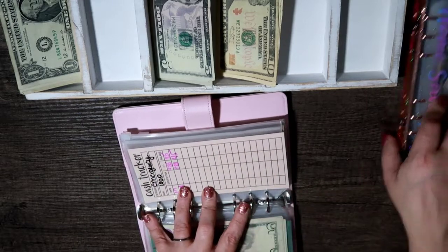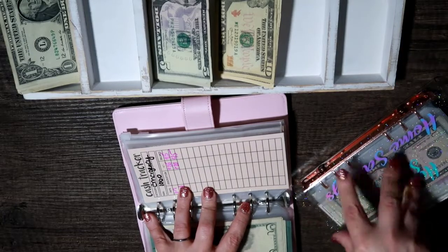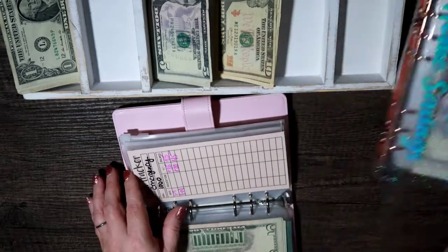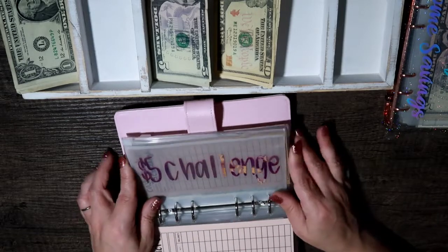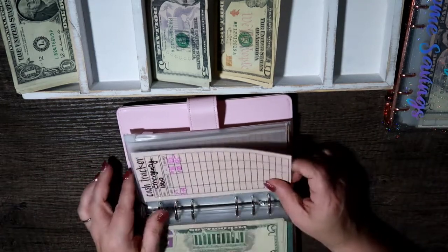The other one that's in my home savings binder is specifically for the house, like our house insurance. If something happens, our deductible is not $1,000, it's only like $500, but I'm gonna get it to $1,000 anyway. So that's why there's 2 emergency funds. We do have savings in the bank, but I really try not to touch that unless I absolutely have to.